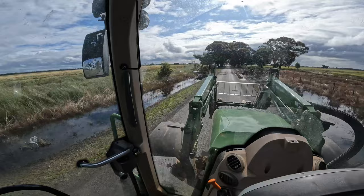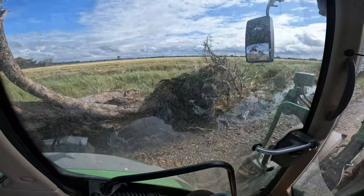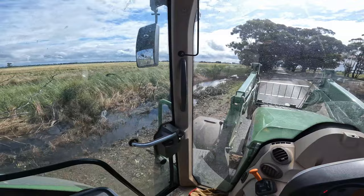The one that the neighbour had to push over. It's a pretty big tree. It's just wet feet, half dead, shallow rooted, and fell over.